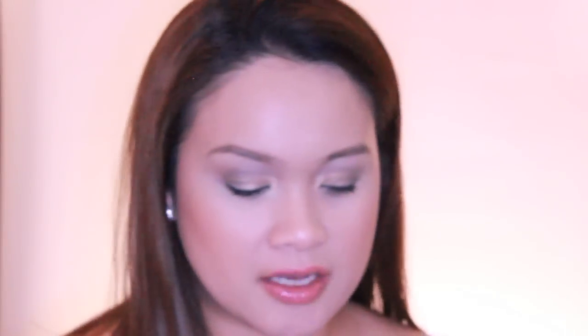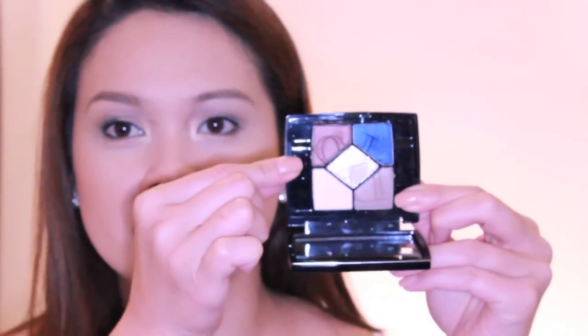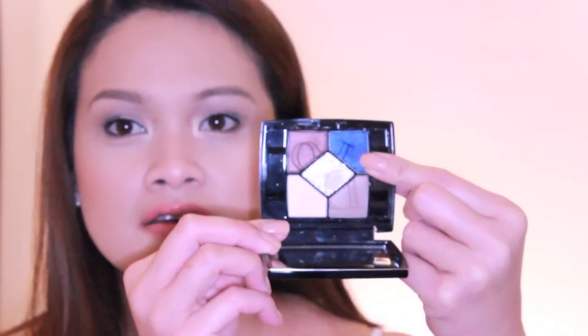I have it on right now, but in a very natural defined kind of way. You can definitely do a more smoky eye than this, but for purposes of just trying it out, I tried to incorporate all 5 colors and just do a very refined natural eye. Even if the colors are not avant-garde, they're not really your basic neutral, because it has a beautiful burgundy and a beautiful blue, and that's how it looks right here. So you have a gold in the center, a very light matte peach, pink neutral, almost white actually, a beautiful contour grayish brown, a burgundy shimmery brown, and a shimmery royal blue.